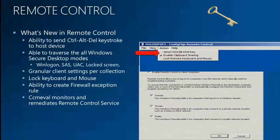Remote control. What's new in remote control? Well, we already announced that Gold Key was back. Control-Alt-Delete. That always gets applause. It's incredible. It's amazing.